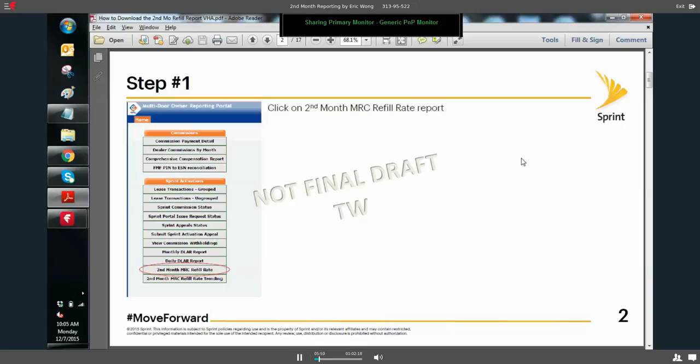So the best way, in my opinion, is pull the second month refill rate report, where they can drill into the details report, add a couple of columns, and figure out who is yet to pay within the 50 days. So I cannot stress enough how important it is for everybody to understand it's a rolling 50 days from the activation date.